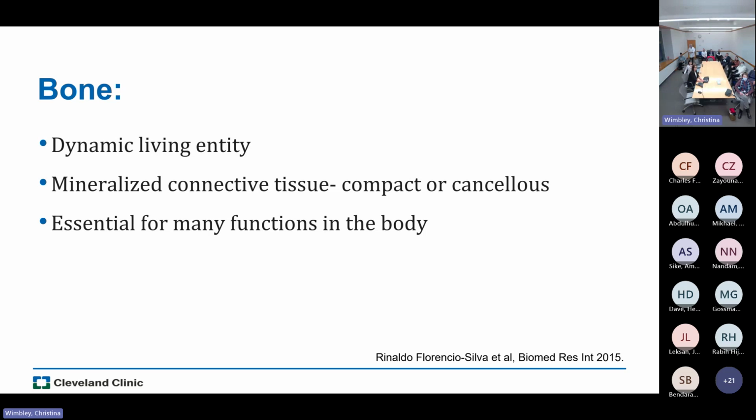This is kind of the broad outline of the talk. So bone is a dynamic living entity. I think it's really important, especially for the fellows in the room, to stress how important it is that bone is living. You have different types of bone: compact cortical bone, predominantly like in the forearm, and then cancellous bone in the vertebrae. It's essential for many functions in the body.